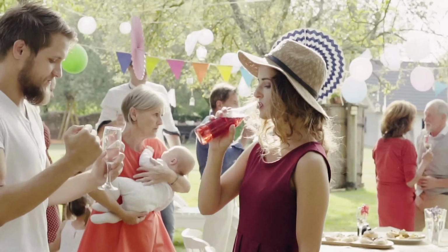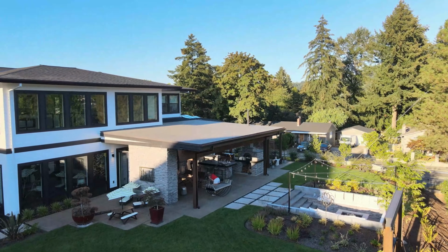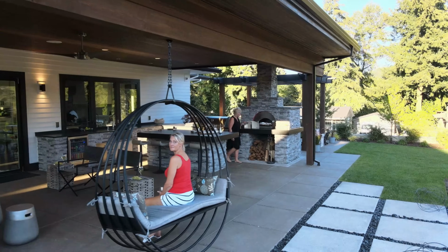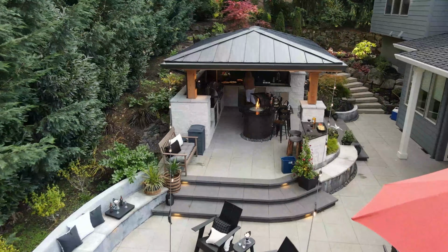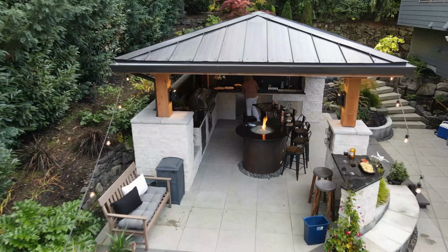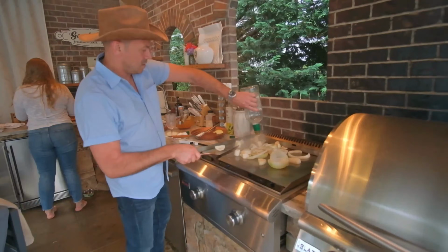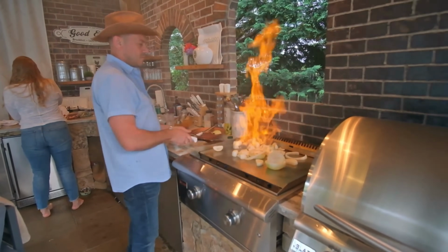So of course, we want to create spaces for cover. Cover is number one for me. Create a beautiful backyard destination with the cover. And then, okay, so now we have the cover. What do we do from there? Well, obviously you want to have an outdoor kitchen. It's essential. So find a spot for an outdoor kitchen.